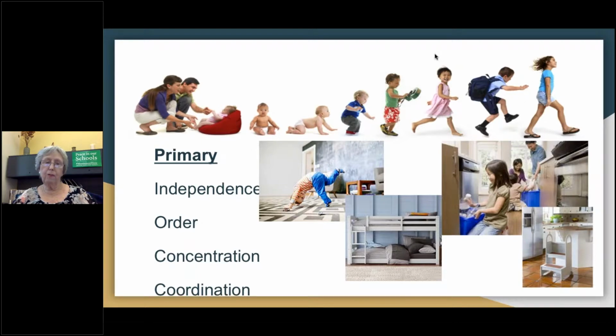With their toys, make sure that they have all the pieces. Also, put things back in an order. So like on their shelves, if the puzzles are on the top shelf, always put them on the top shelf. If their tools are on the second shelf, always put them on the second shelf. We get this impression that these children don't like order, but actually they thrive on order and consistency. So keep that in mind when you're planning their rooms or their spaces in your house.